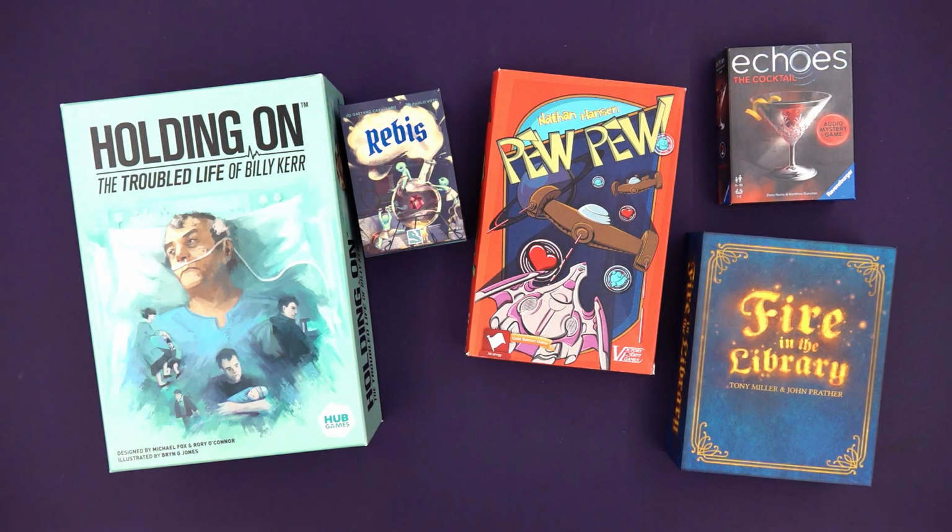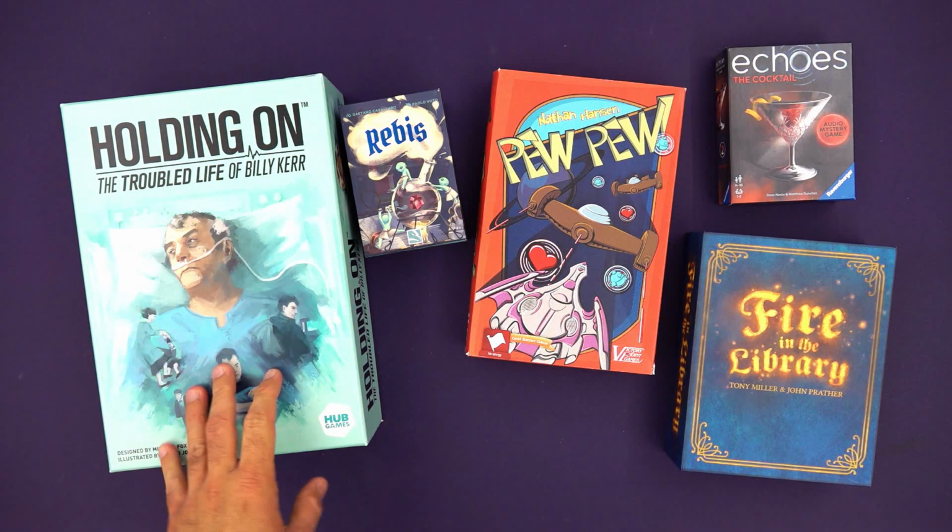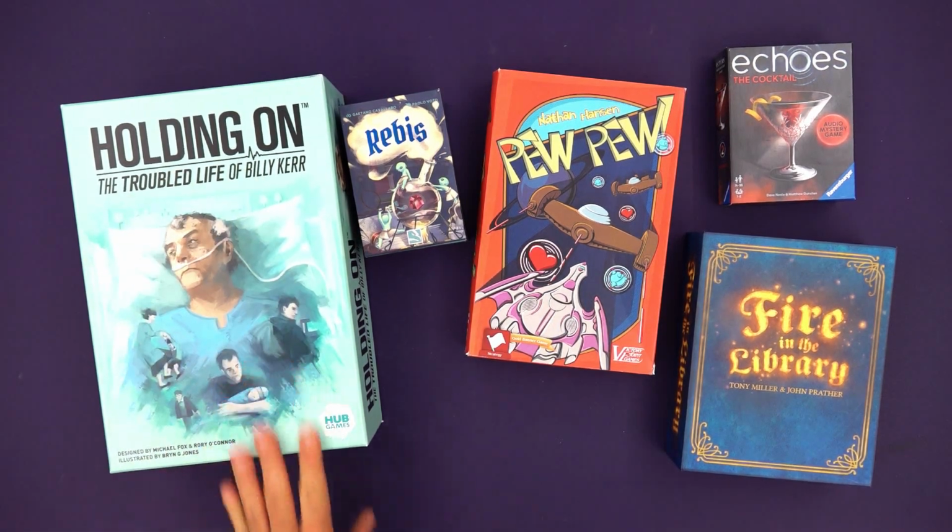Rebus I played a few times, and I don't mind it. It was a fun little solo game. It works well solo, but ultimately it doesn't really do anything for me, and it's just taking up space on my shelf, so off it goes. Holding On I tried to play, but it's not actually soloable. It seems to be the kind of thing that you can kind of force to play solo, but it's not really. And every time I've opened it up, I've read it, looked at the rules a little bit and thought, nah, and back on the shelf it went.